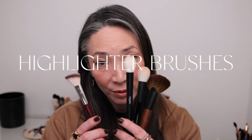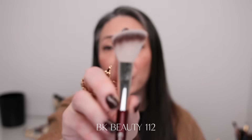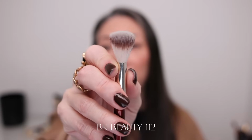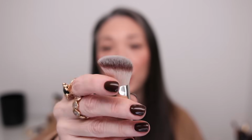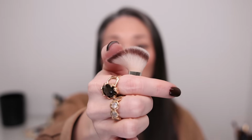Okay, so for powder highlights, I've got 4 brushes here. The BK Beauty 112 brush is a really light, angled, flat ferrule, pinched style brush. It has fairly long hairs compared to the width of the brush, so you're going to get a really nice, light application. This is really great if you want to apply your highlighter and you don't necessarily want to work it in. It's kind of like a nice fan brush.